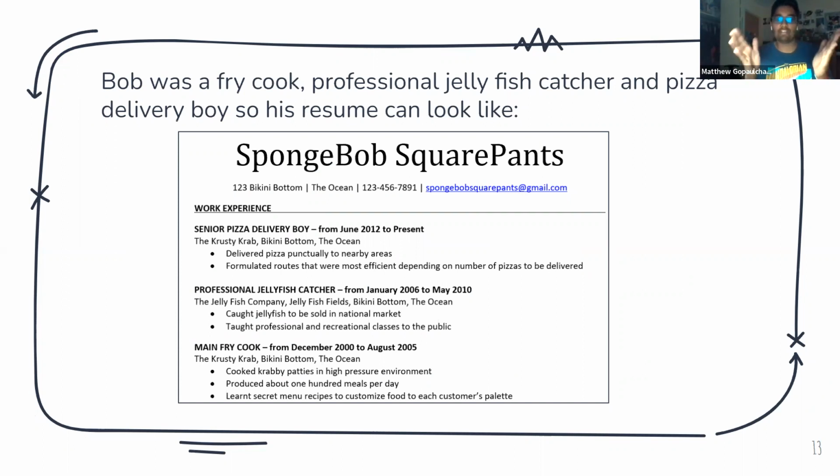You see at the very top, we have our heading with our full name, our address, our phone number, everything. And under that, we have a subheading that says work experience. Now we put what we've done. So there we can see senior pizza delivery boy. You could see that he did this role from June 2012 to present. So he's still a pizza delivery boy. The Krusty Krab would be the company that he works at. And then Bikini Bottom in the ocean would be the address where he works. That would be like a city and a state.